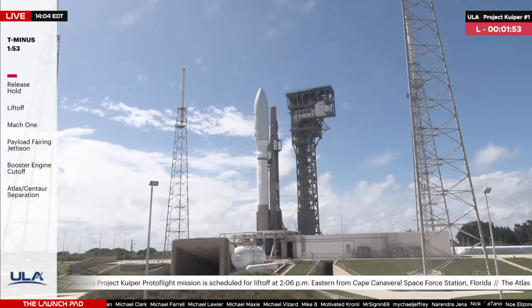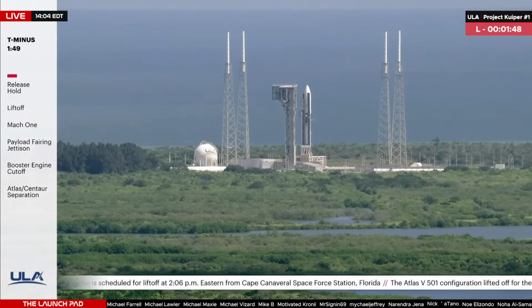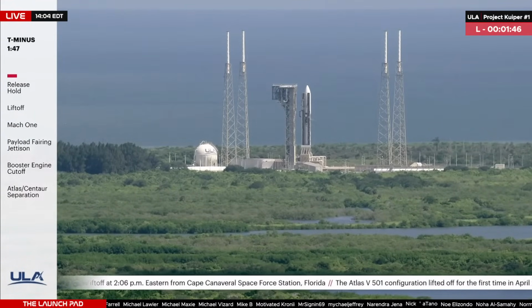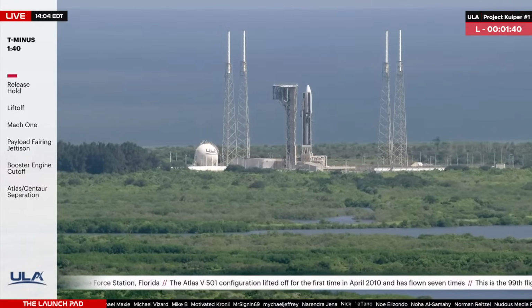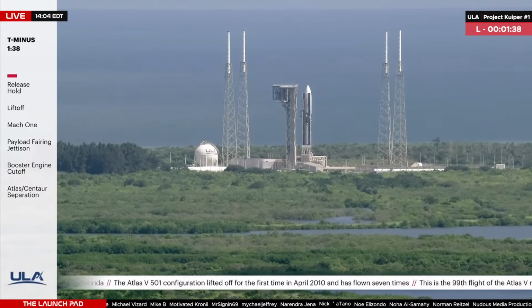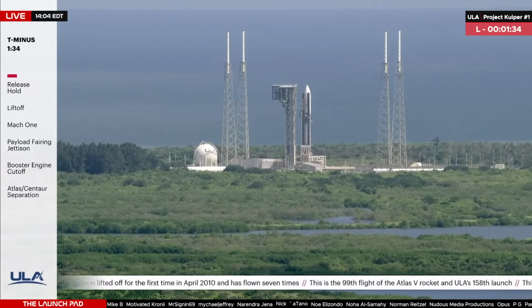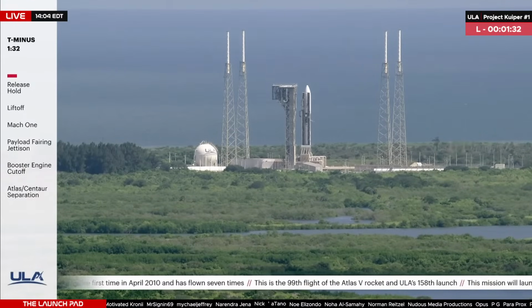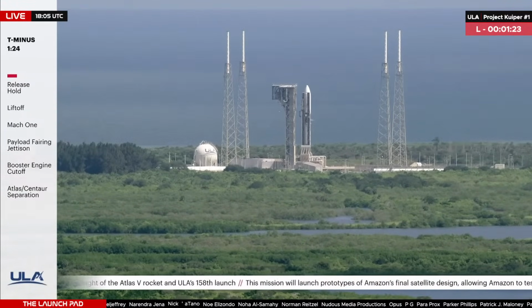Atlas V has now gone internal, and the launch sequence has been initiated. Securing Centaur LO2. 140. Launch enabled. 137. FCS armed. T-minus 90 seconds. The launch vehicle, payload, ground systems, and Eastern Range are go for launch.